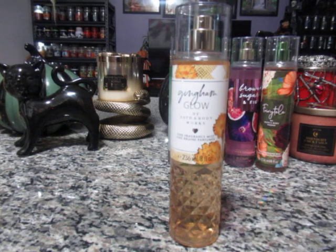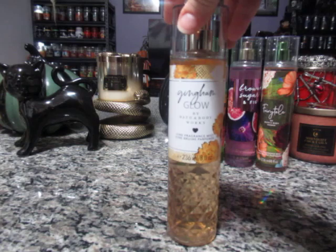I'm actually loving Gingham Glow. This one's a great one to wear during this time of year. And I can so relate to Gingham Glow. I grow marigolds every year, and I actually still have some marigolds growing on my balcony right now. So yeah, I absolutely love Gingham Glow.